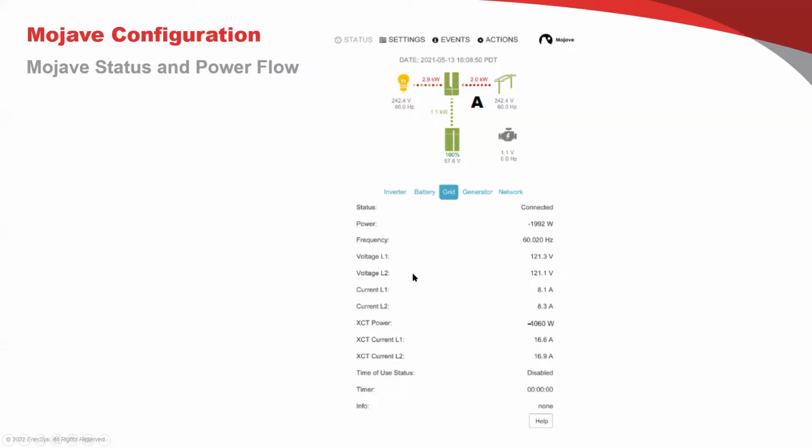Then it gives you voltage on L1 and L2, current on L1 and L2, and what the external CTs are doing. It's a very, very nice interface. Basically you have status for the inverter, the battery, the grid, the generator, and your network settings. The settings are the same thing: you go to settings, and then it's inverter, battery, grid. It's very, very easy to use. It's like using an iPhone. It's very intuitive. We do have a manual that explains things in more detail if you're not sure what some of these terms are, but anybody that's an experienced OutBack person will probably never need to pick up the manual, at least from the standpoint of the user interface.